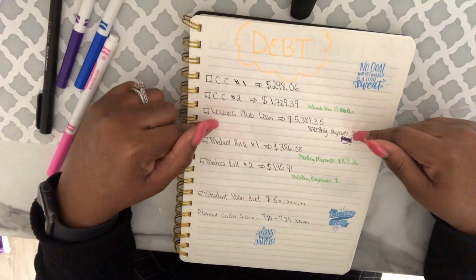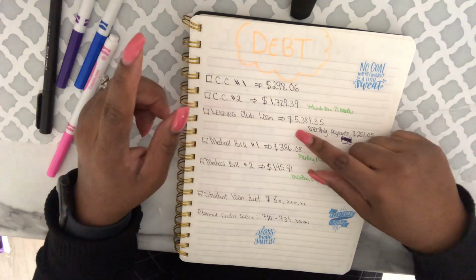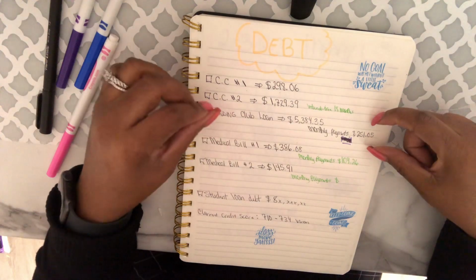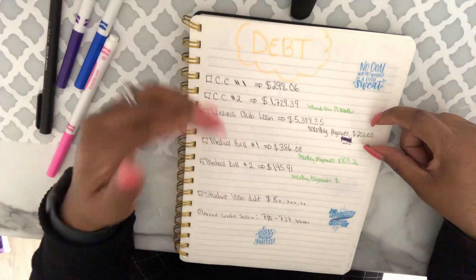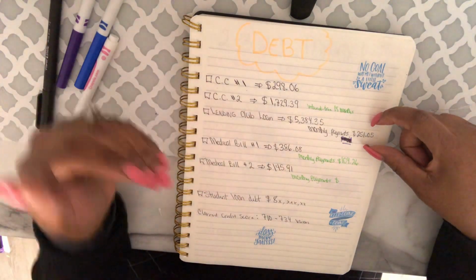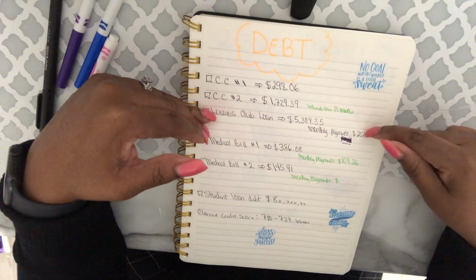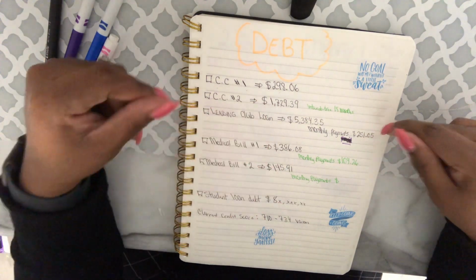And then I have a personal loan that I took out last year through Lending Club, and the balance is $5,384, and I have monthly payments of $251. Starting, I think, last month, I have been paying extra on this loan. So for this month, I am going to pay $500 on this loan, including the $251. So I'm going to make 2 payments.